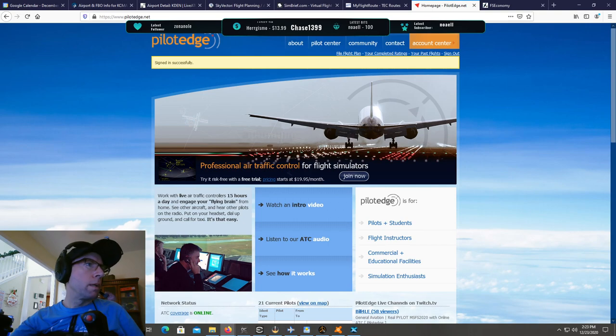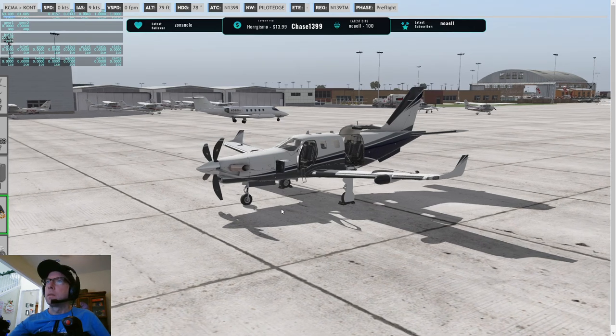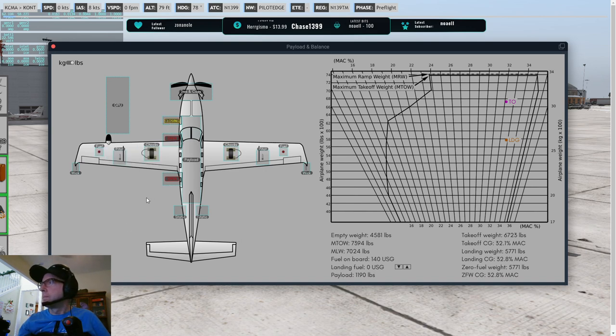Let's come back over to our airplane. All right. Oops, I already have my Allegiant up. I was flying Allegiant the other day. All right, so we got that. I do need to add the fuel. So we'll close these caps, close that door.